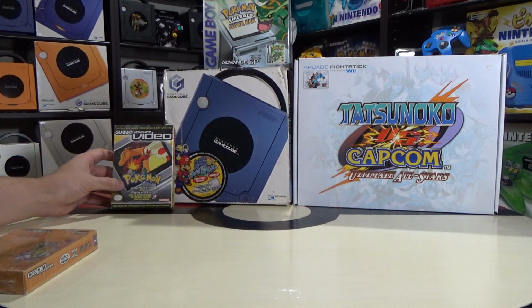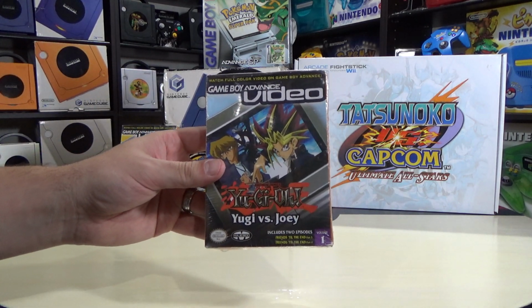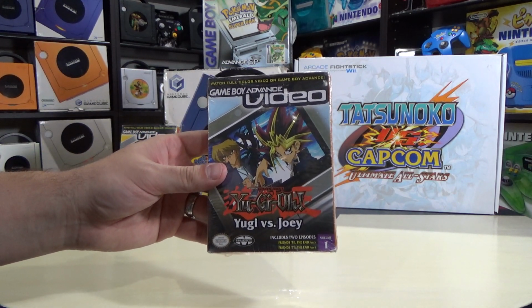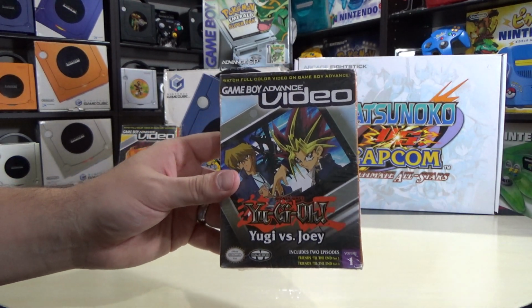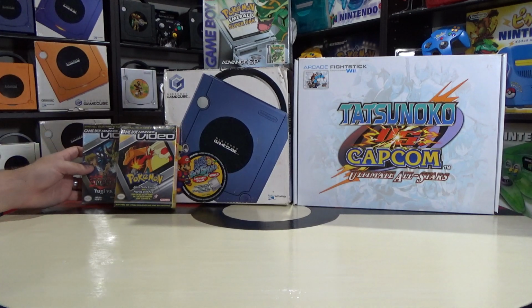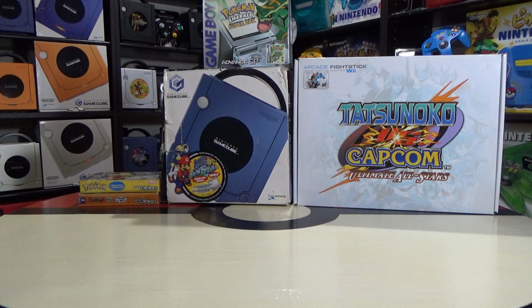I bought it for like, I think $25. It also came with Yu-Gi-Oh!, Yugi versus Joey. This is 2 episodes, I guess, Friends Till the End Part 3 and Friends Till the End Part 4. Kind of weird having those too, but that's kind of factory sealed as well. Really happy to have both of those new in my collection.